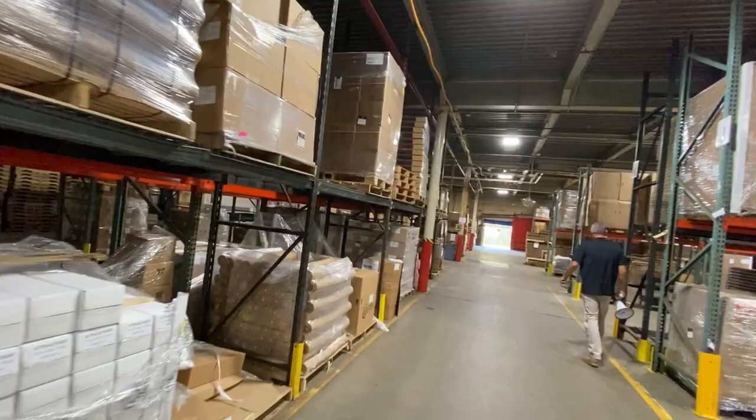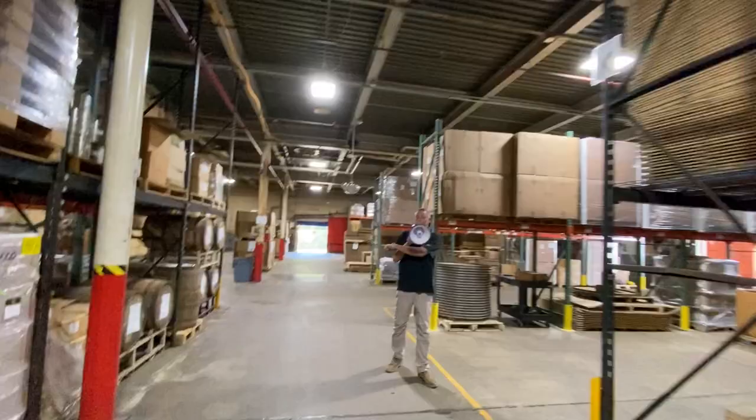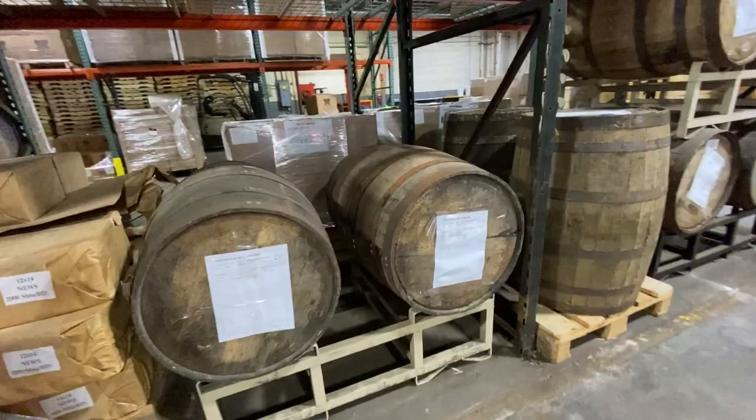As I was saying, right here on y'all's left are the various barrels that we have of the barrel-aged product. And there's one of the 2003 Barrique barrels that we still haven't opened yet, kind of in the back here.